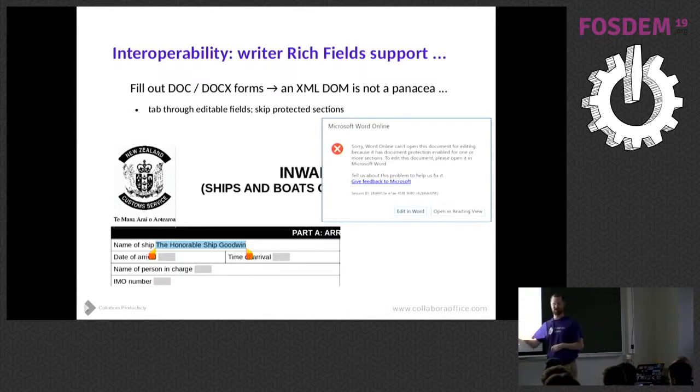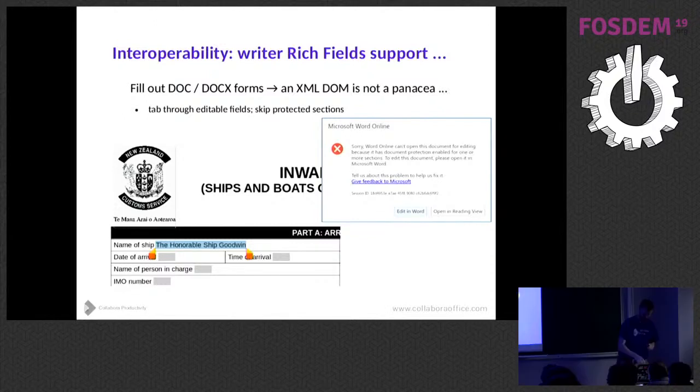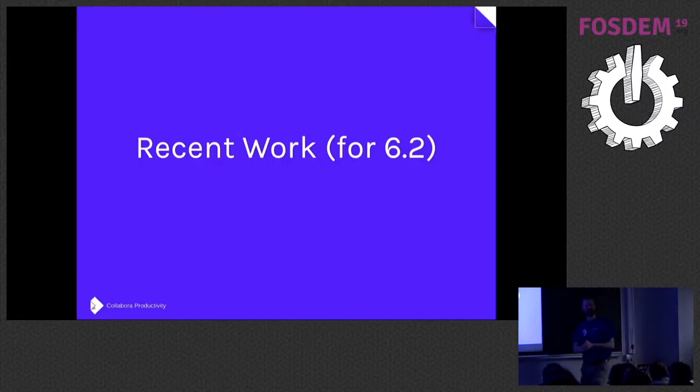Similarly, if you can't calculate the spreadsheet, it's all very well to load it and save it back again, but when someone changes a number, it's a bit of a problem. I mean, I was on the OpenXML Standardization Technical Committee. I think there is no easy way to do interoperability well if you don't understand the document. So you need a real implementation somewhere.